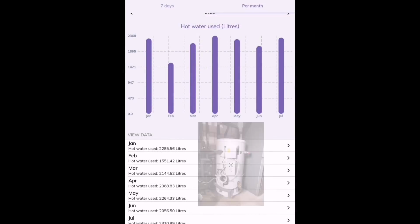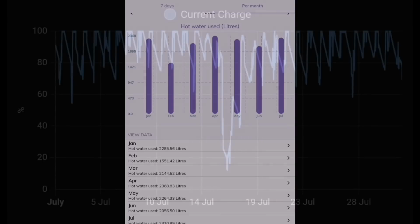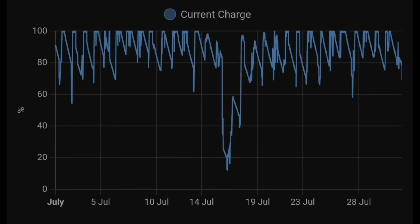Looking at the data from our Mixergy tank, so that's our hot water tank, we used 2,310 litres of hot water, approximately. That's quite a lot for us this month. If we look at how full the tank was, this chart is showing a range from 0 to 100% how full of hot water we are. And there's a bit of an anomaly occurring in the middle of the month there. One, we ran a big bath and emptied the hot water tank, or almost emptied it, and that's why there was a big drop there.